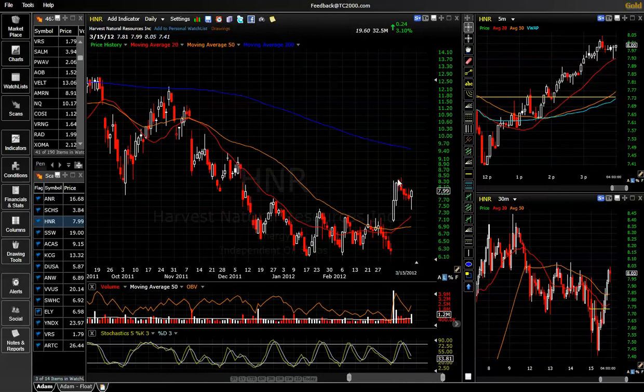HNR, nice run up, that 20-day pullback, bounced higher. Look for it to take out this 807 range before pushing to the top of the range, about 845. We are seeing some good volume coming in here, so it definitely could continue on.